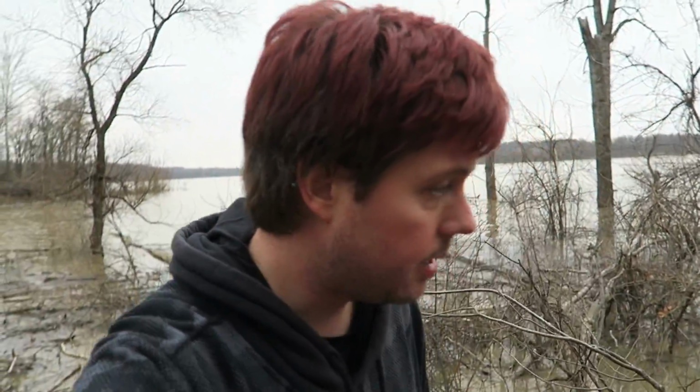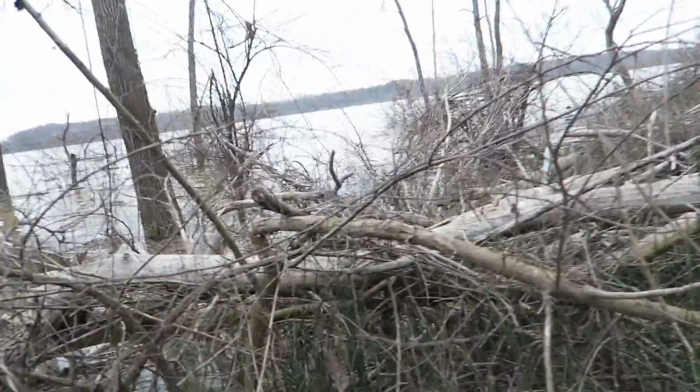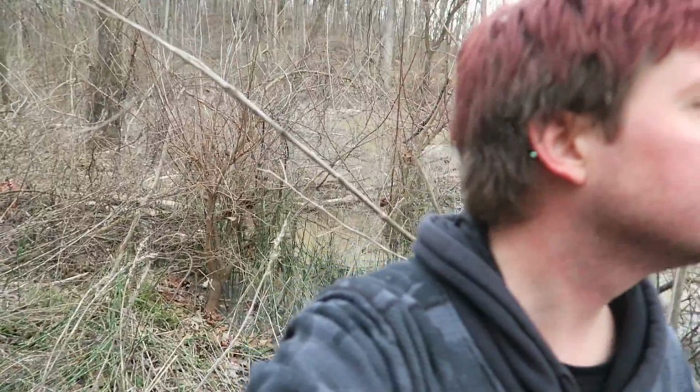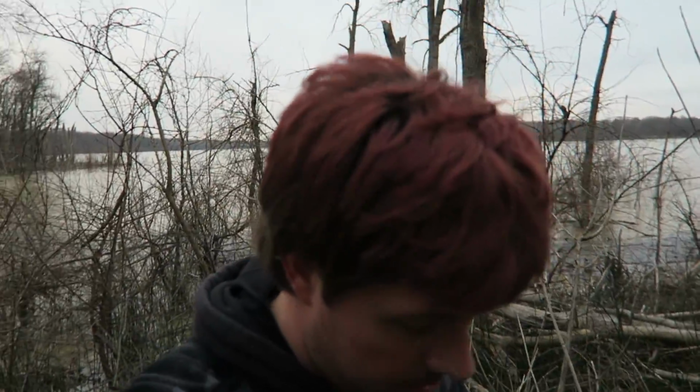I'm gonna try and find my way around this just a little bit, but it's looking pretty hopeless. This is an easy place to get a twisted ankle too. Okay. Yeah, the water level is going to be way too high. I don't see anything visible at this point. I thought I saw somebody back at my car for a minute. I can't really tell. All right.